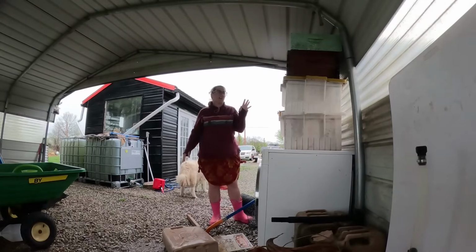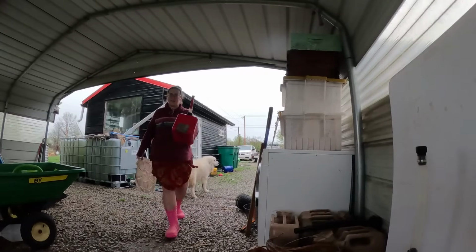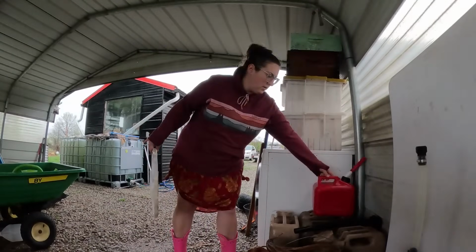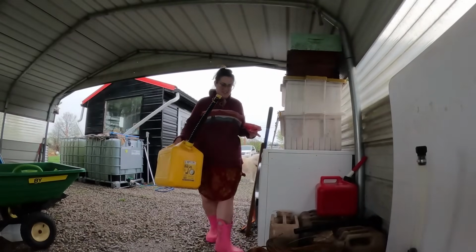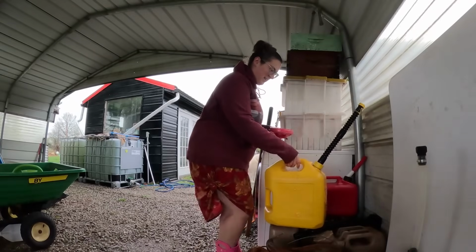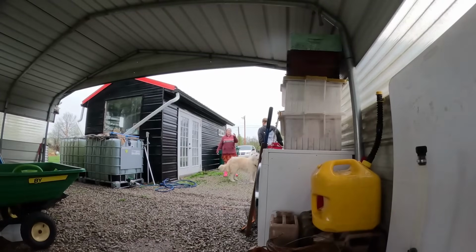That there is about what it looked like. And this gas can, which is empty, was right here. I assume the diesel can was over here too. So it didn't just blow over, like tip. No, it didn't. It lifted. Yeah.